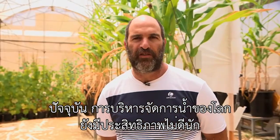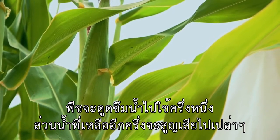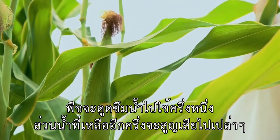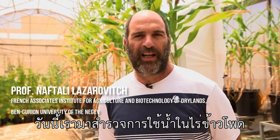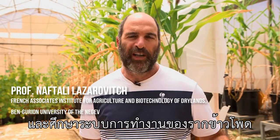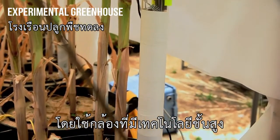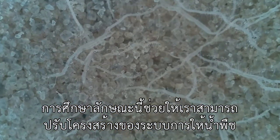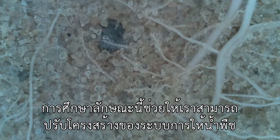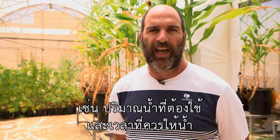Currently, the water use efficiency in the world is really low. 50% of the water will go into the plants and 50% will be wasted. We are investigating the water use efficiency of the corn plants, trying to monitor the root system of the corn plants using very sophisticated cameras. Doing this monitoring enables us to change the irrigation regime, namely the quantity and the scheduling of the irrigation.